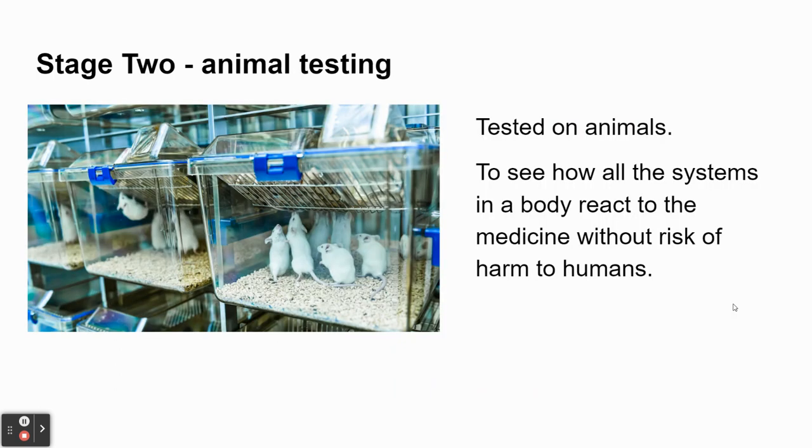If the drug passes stage 1, it moves to stage 2. The new medicine is tested on animals. This is most often on mice. This is to see how a whole body reacts to the medicine without risk to humans. If the drug passes stage 2, we move to testing on humans, also called clinical trials.